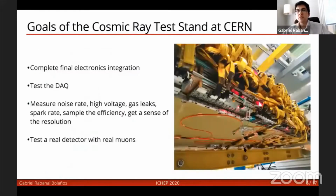In the next slide, we have the goals of the cosmic ray test stand that we have at CERN. Complete the final electronics integration of each micromegas double wedge or chamber, which looks like a pie slice. Test the data acquisition system, measure noise rate, high voltage, gas leaks, spark rate, sample the efficiency, get a sense of the resolution as well, and test a real detector with real muons.